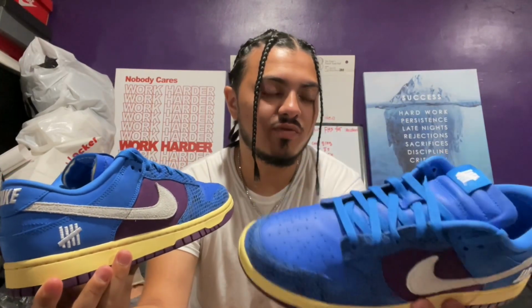But geez, let me know if you guys like these compared to the other Undefeated dunks, the Dunk Air Force One versus the Air Force Ones, the last drop they had. I like these better, definitely, because the snake skin stands out more. Nice little purple inside. The bottom is purple as well. Let me know if you guys got these. Let me know if you even knew about them. Did you take an L on them?